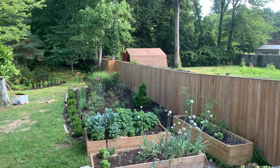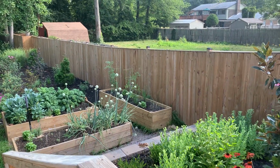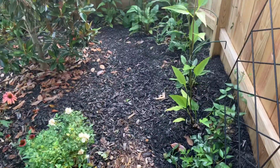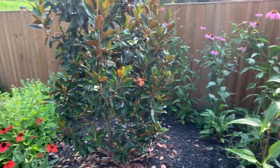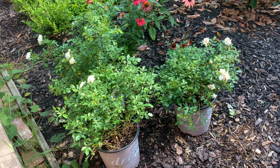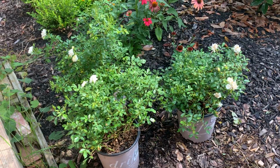All right, so it's the day after Independence Day, Sunday, July 5th, and we're just gonna take a quick early morning stroll. I'm sure I'll be doing some maintenance tasks here and there, but that's gardening. Here I got 3 drift roses that I purchased early this week. I'm still trying to figure out where to put them.